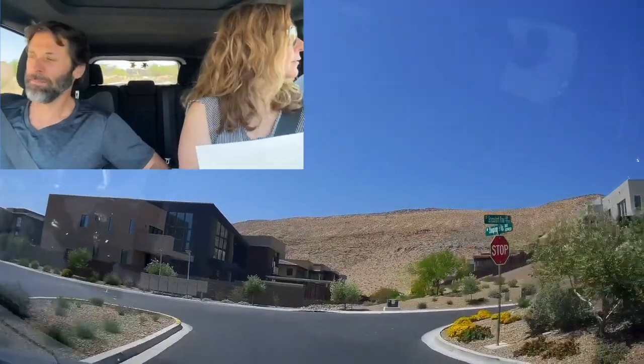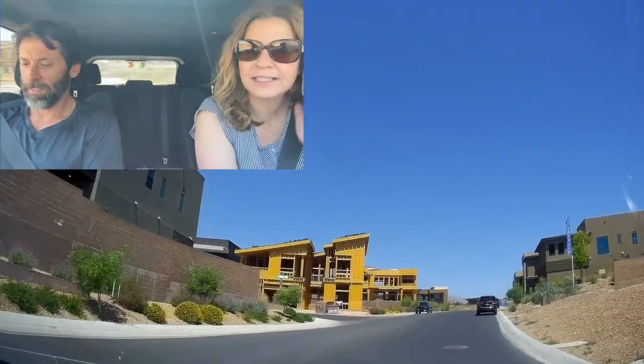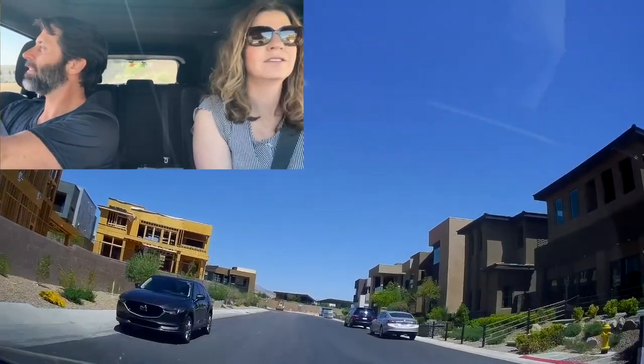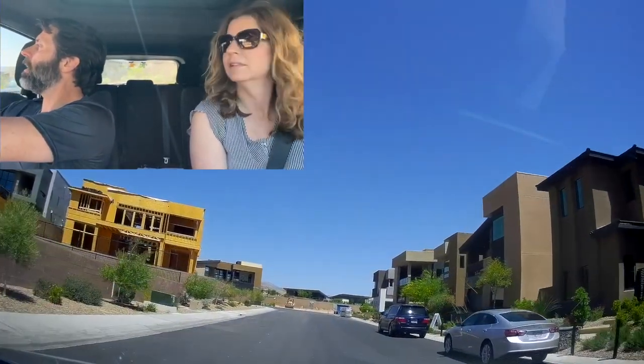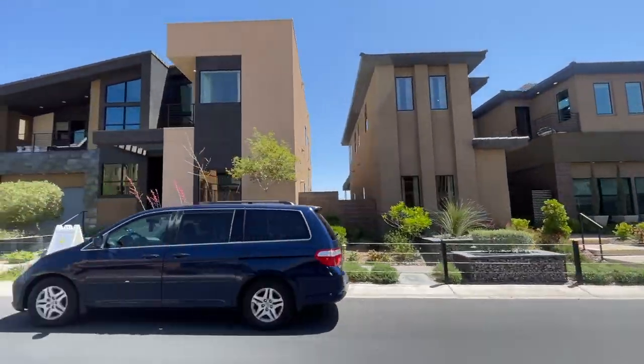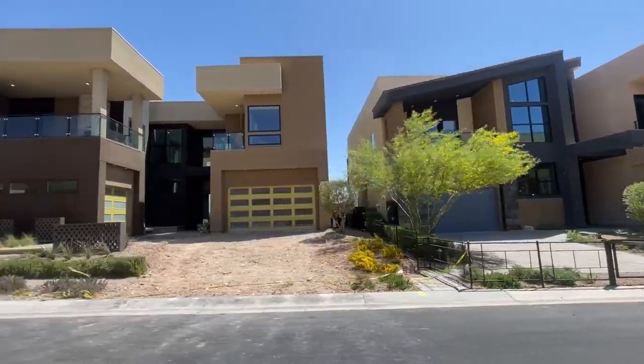Get your camera out. We got to take some videos of this. Oh, nice car. See, they still have some being built. But right here to the right is the model homes. I'm sure they'll be selling the model homes very soon. Is it too bright? Nope, because I'll be in the car a little bit here. Okay. But look how big these houses are. Wow. They're huge. Oh, this is a good row right here.